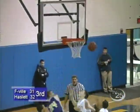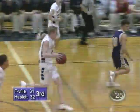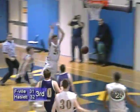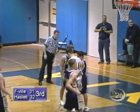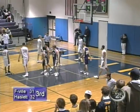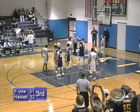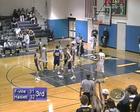Oh, great cut by Missouri, but blocked by Miller. And Bird gets it over court. It was wonderful. That's going to be knocked out of bounds by Fowlerville, and Hazlitt will retain possession of the ball. 1:29 remaining in the third quarter.